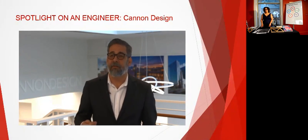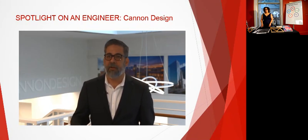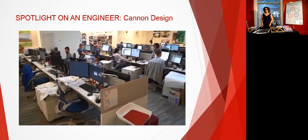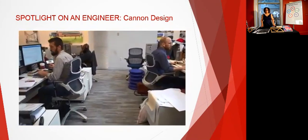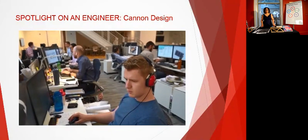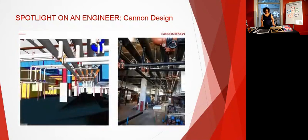I typically work on very large projects where we have large teams and an immense amount of collaboration between engineers, architects, master planners, cost estimating, and the construction team. The good thing about having the engineers in the office is that we work closely together through the design process. From the first day of the project, we're working with the engineers to develop the basic system strategies and how the project will work in terms of mechanical systems, electrical systems, and plumbing systems.